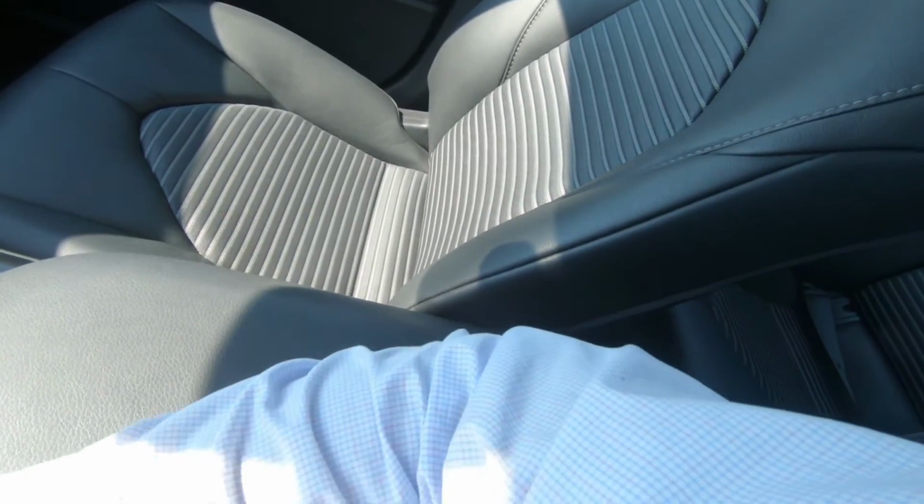All right, number two, this area right here, I don't know if you can see it with the camera, but I'm gonna film it. This center console armrest is rubbing on this seat. They are so close to each other. Listen to this noise. And the entire time I've had this car with my arm here, that's annoying.